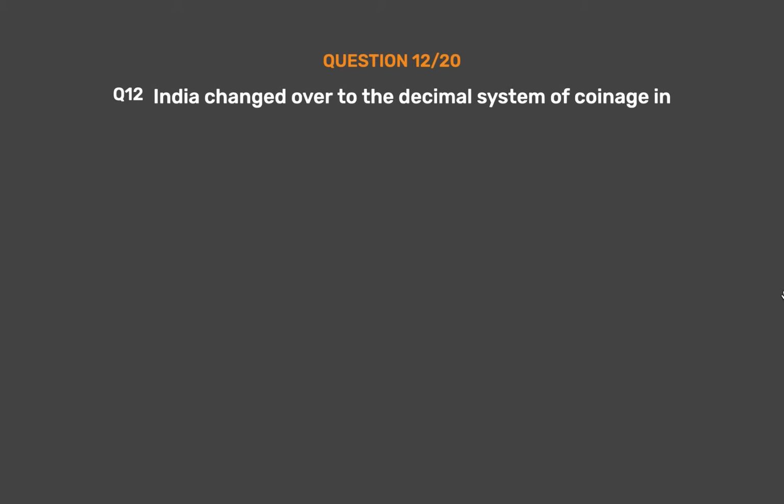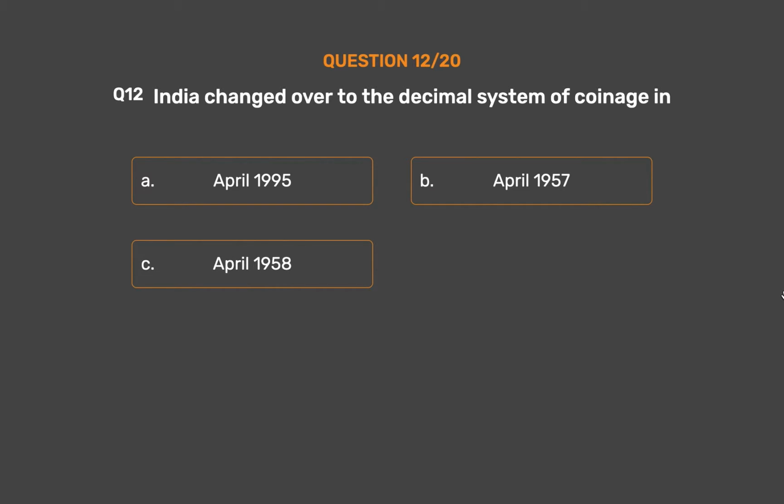Question number 12. India changed over to the decimal system of coinage in? Option A. April 1995. Option B. April 1957. Option C. April 1958. Option D. April 1959.